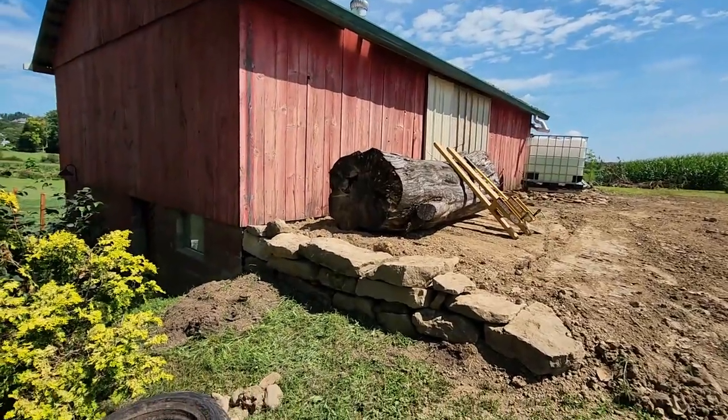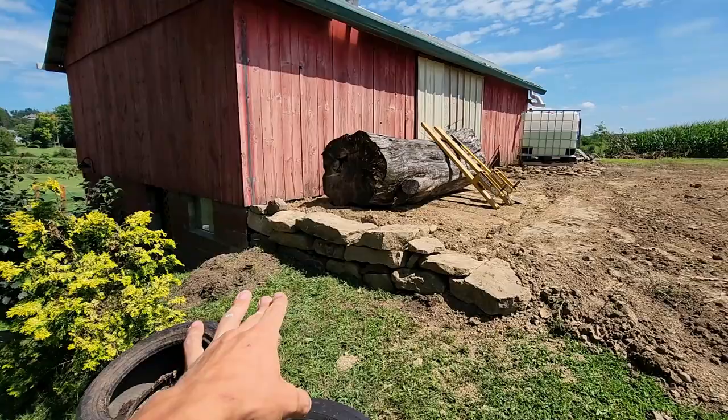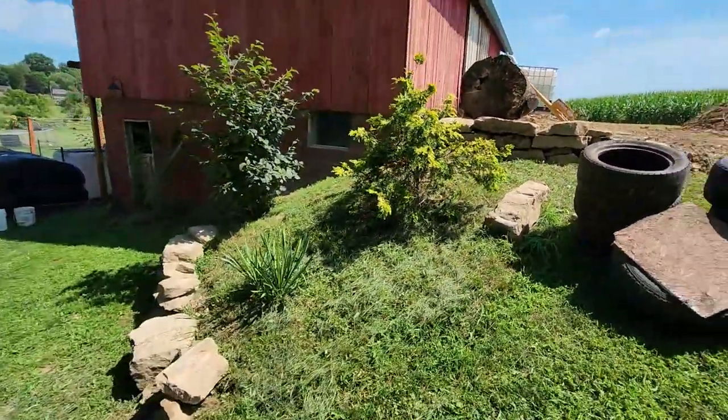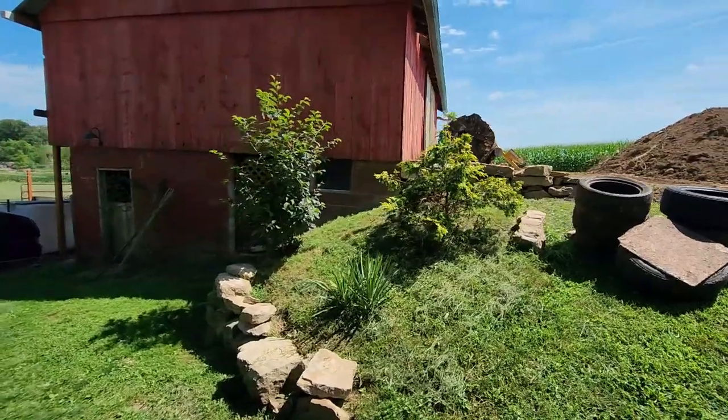This side also did have to get built up with a retainment wall out of the stone that we brought down from the old barn. And I like the look of the stone walls. So both of these together are really making this corner look nice, at least to me.